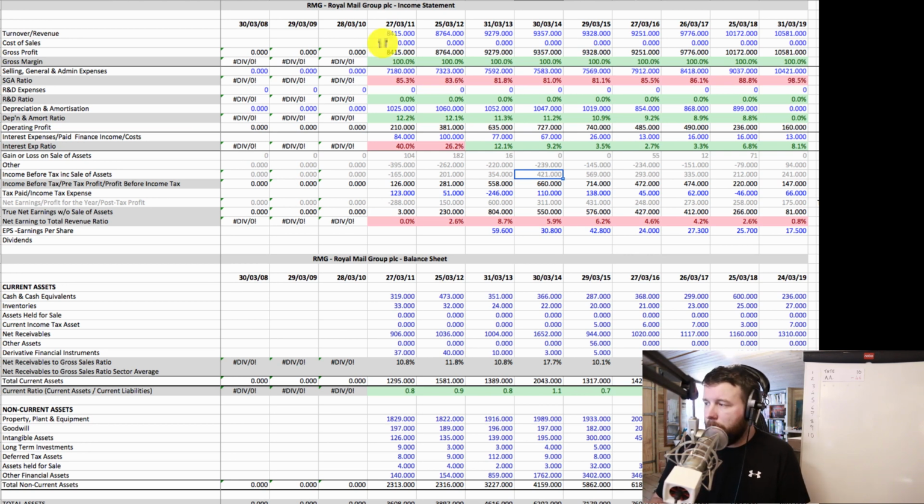So with Royal Mail, revenue has absolutely been going up. You can see here in 2011 they were making 8.4 billion. That's now at 10.5 billion in 2019, and there's been a steady growth there as well, right? There have been years where it's been a bit up and down, but there's obviously a trend here that the revenue has been going up. So that's a good sign. It means Royal Mail have been able to get out there and find more business and bring more business in and make more revenue over the 9 years of data that we've got. So that's a good sign to start us off with.